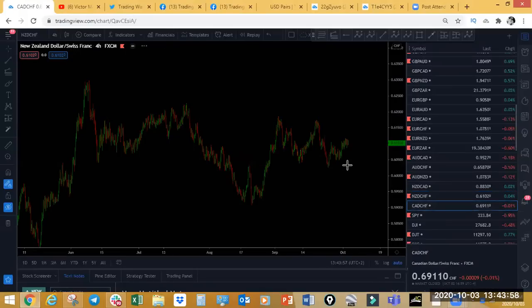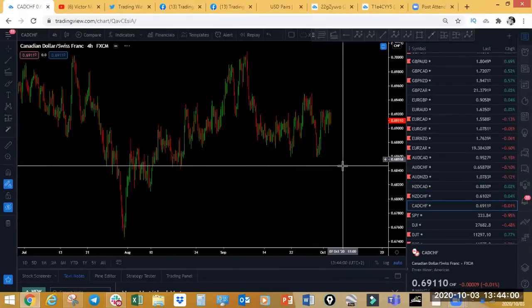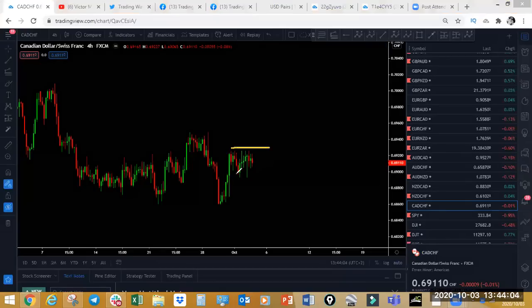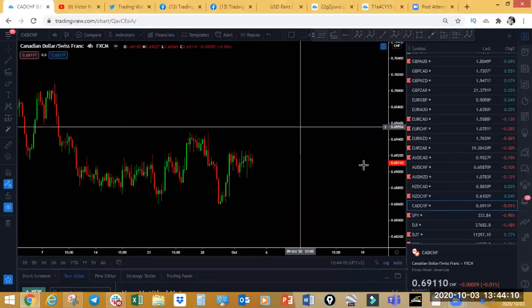Lastly, on the Forex pairs, that's CADCHF. Watch out for this move here. So CADCHF, you're looking for this one to push higher. We are within this corrective structure. This one will be another interesting one to take to the upside.